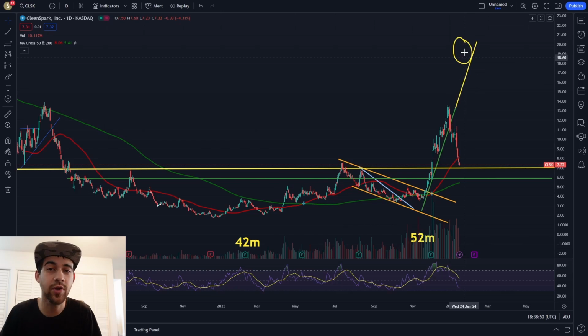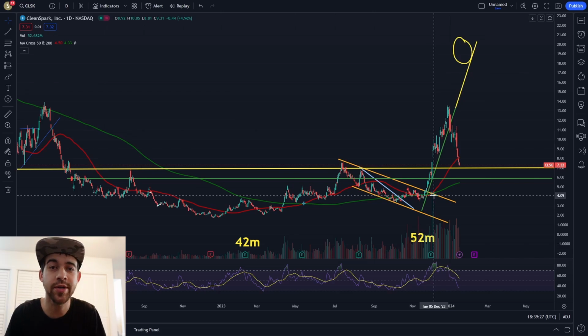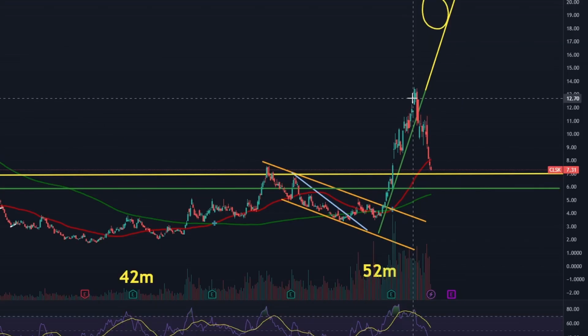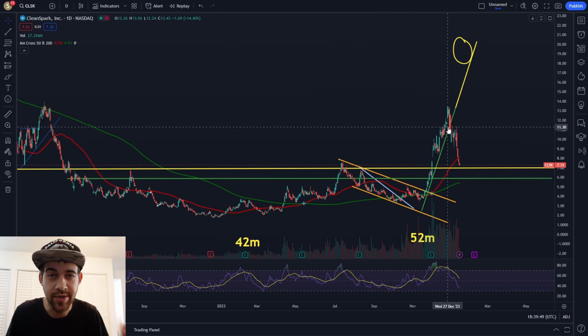Now you guys might be wondering what this yellow circle up here is. This is where CleanSpark needed to go by the 19th of January in order for me to sell my shares for every covered call that I sold. And just like when we get to oversold and it's a great buying opportunity or a great opportunity to sell some puts to potentially acquire more shares even cheaper, when we get to these overbought points on the RSI like here, usually it's the time to either take some profits or consider selling some covered calls.